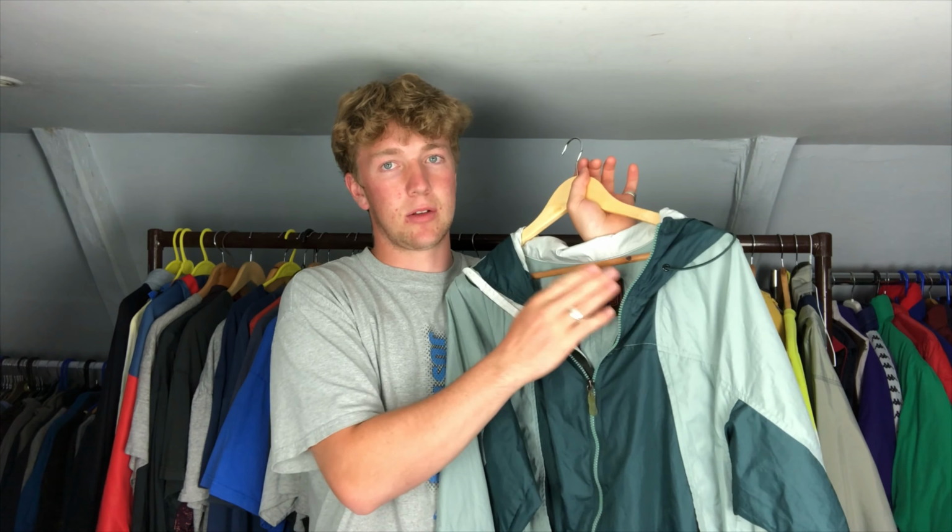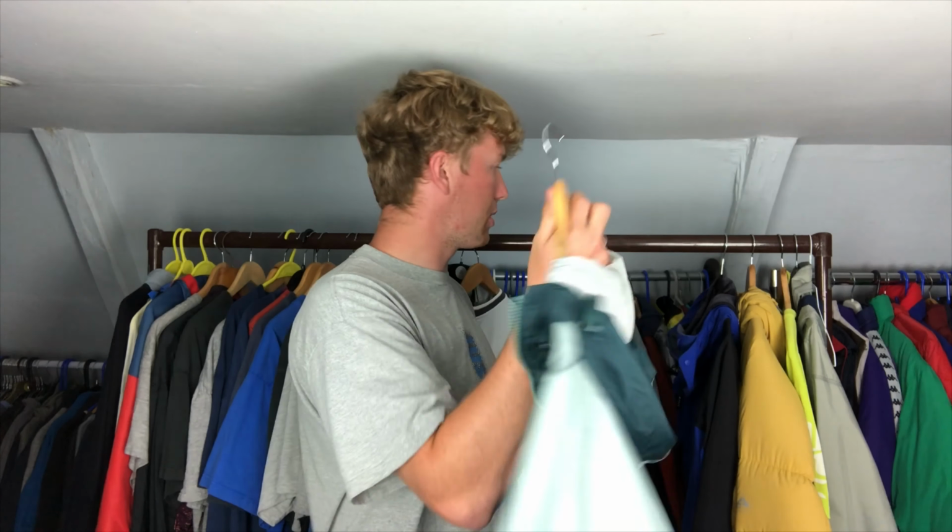One of my first ACG pieces, and it properly got me into ACG stuff. It's really minimal, just ACG on the arm, and it goes into a packable side bag. Really cool piece. I think that cost me like £6.